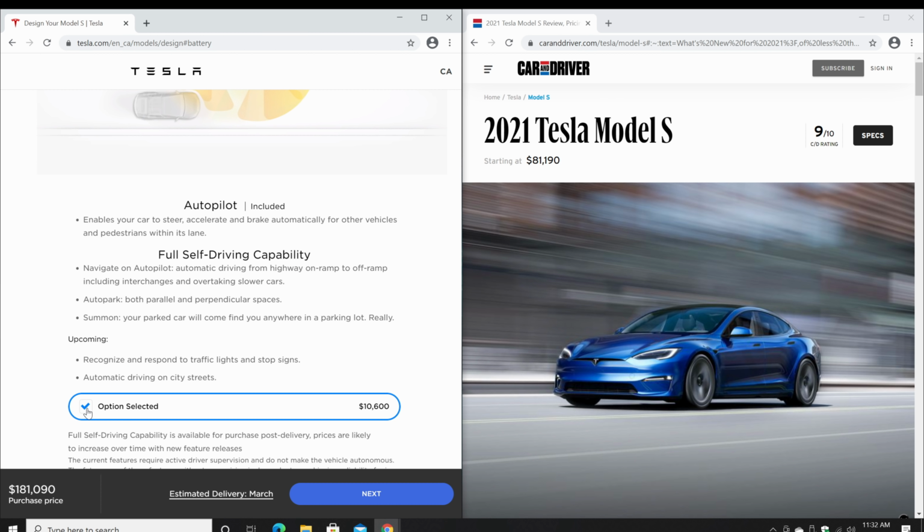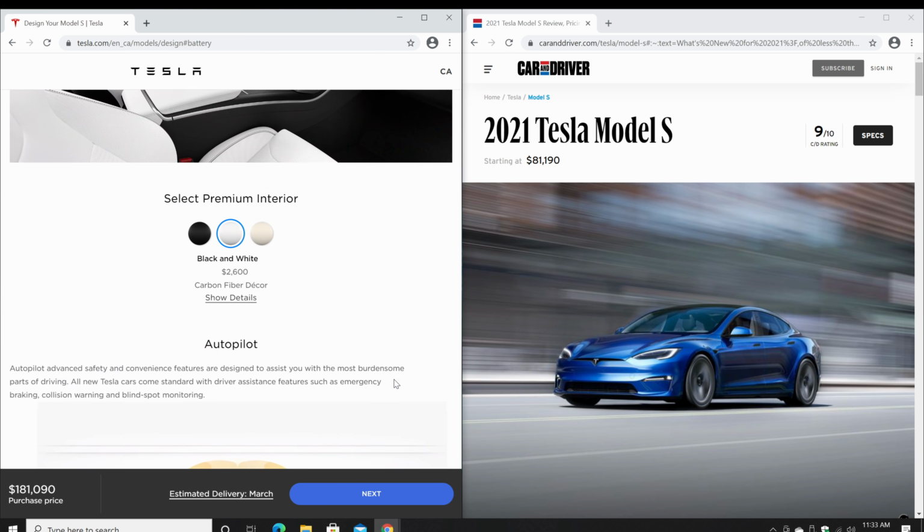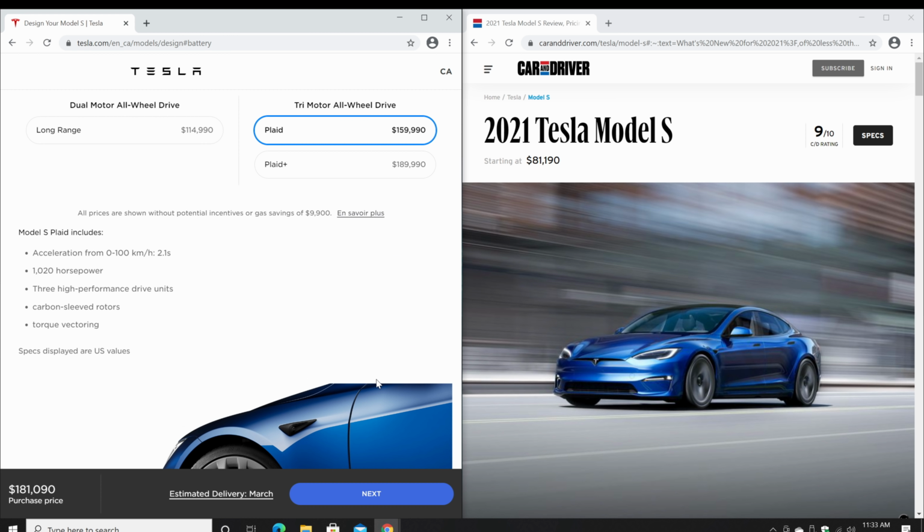It's kind of like electrifying the previous Porsche to a certain extent, minus the styling, the power and things like this. Whereas the Tesla's a whole new take. It's like strip out everything you don't need inside of the cockpit and make it as minimal as possible. So anyway, we have to select this self-driving option. Enables your car to steer, accelerate, and brake automatically for other vehicles and pedestrians. We know this. And full self-driving is available for purchase post-delivery, but prices are likely to increase. So there's a software aspect to that. We want to unlock that.